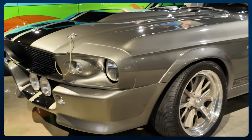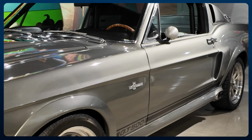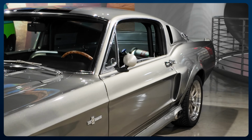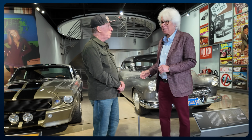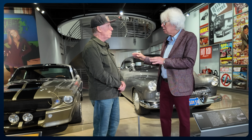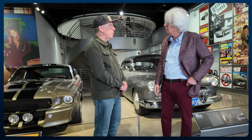So, to look at this car, I immediately think of a 1968 Shelby GT500 KR, the king of the road. It was a remarkable car back then. This has obviously a very, very close relationship to that, but there's some things that have been changed, I'm sure, under the hood as well as cosmetically. Can you tell us about some of those?